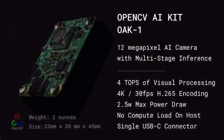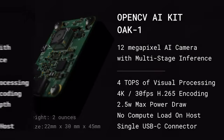OAK-1 is a tiny but mighty 4K camera with a lot of power, and OAK-D ups the ante with stereo cameras for 3D depth capabilities. Depth perception with artificial intelligence is like a cheat mode for solving all sorts of problems. Out of the box, OAK comes with incredibly powerful neural networks that allow developers to detect and track almost anything in 2D and 3D space.